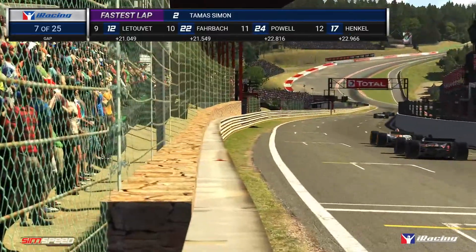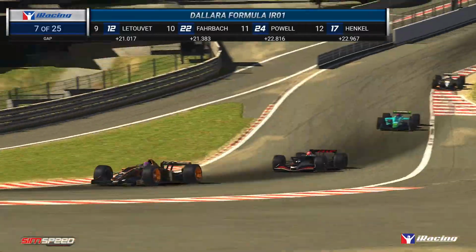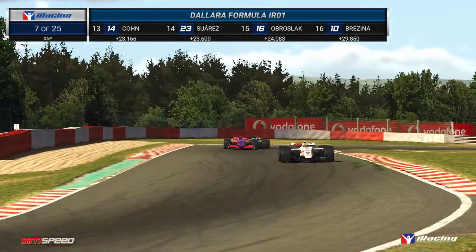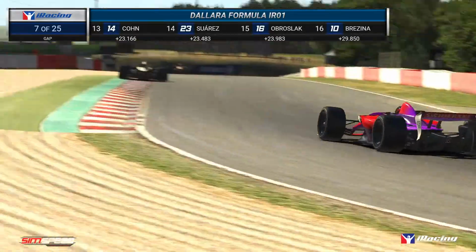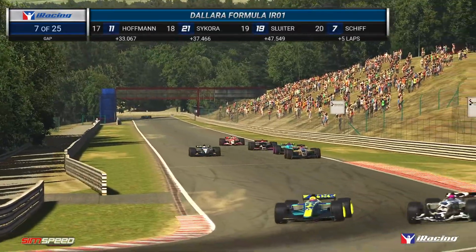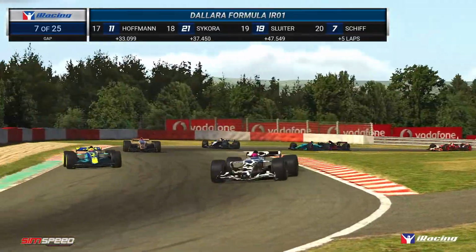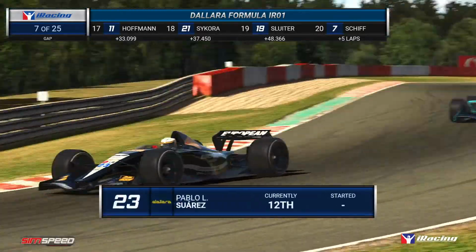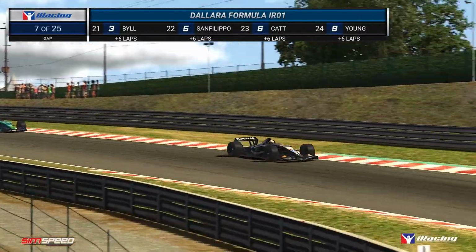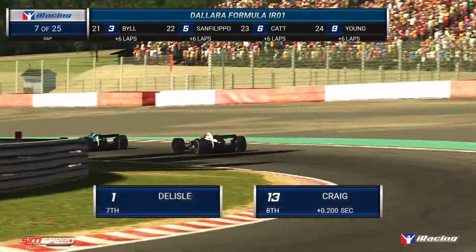Tamas Simon with the fastest lap then of the race so far, but Henkel's going to go and try and have a look, as is actually now an attack from Jacob Swiderski, who gets the move done then on James Chesters up at Leicum. So he gets a move done. He nicely sorts one out as now Latuve and Farback just fighting in front of this pack right now. That's Suarez going to the inside of Adam Cohn, trying to get the move done. And it seems like the Minardi's past the Leighton house. Yes, certainly has. Great battles going on throughout this mid-pack. And they're certainly not giving each other too much room out there.